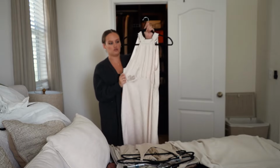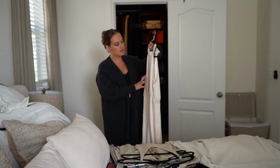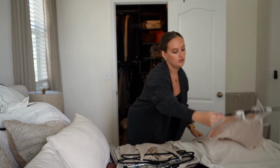This was the nicest, most high quality dress that I bought. I kind of just bought cheap dresses for the little events, but this is a nice high neck, really good quality, almost like an off-white. So it's good to have for a longer gown option.